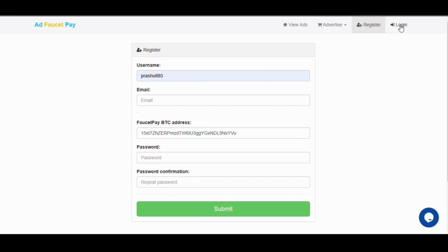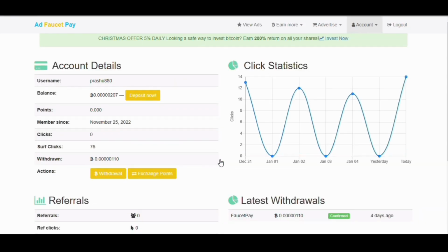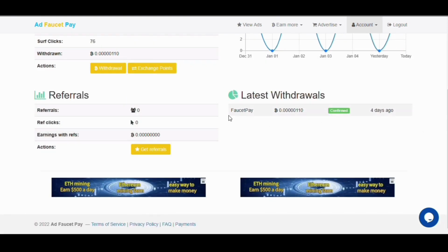After repeating the password, since I have already made an account on this website, I'm going for login. I have logged in to my account. So this is my account of faucetpay. You can see I have 207 satoshi in my balance as Bitcoin, and I have already withdrawn 110 satoshi from this website. So I'm going to show you the payment proof of this website. Before that, let's see how you can earn Bitcoin on this website.